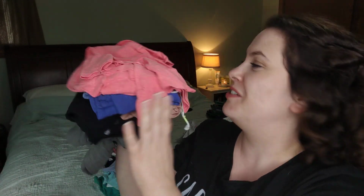So I do keep a few items that are just super ratty and have like paint splatters and things like that for working around the yard, and there are several more rooms in my house that I want to paint because after staring at the walls for the last year, I'm sick of the colors. How about you? So I'm going to go ahead and save these.